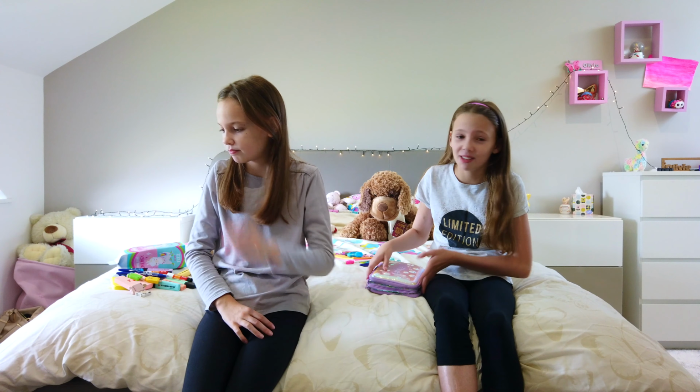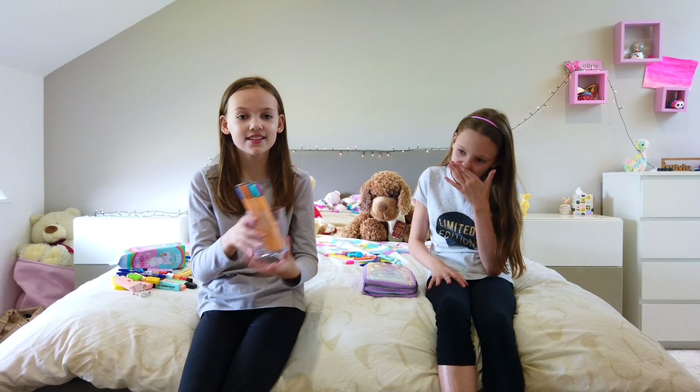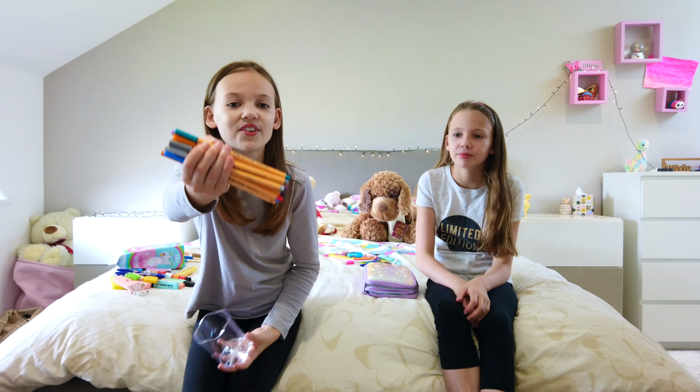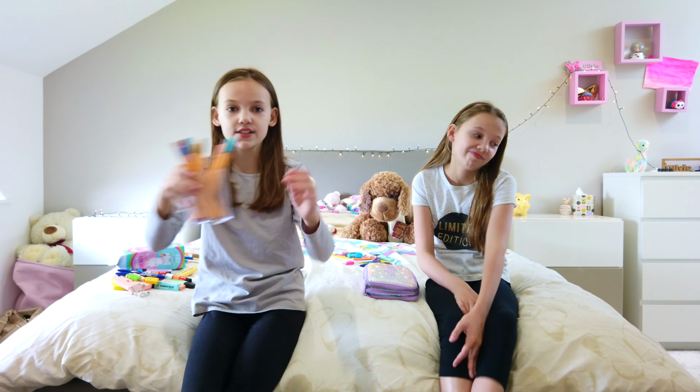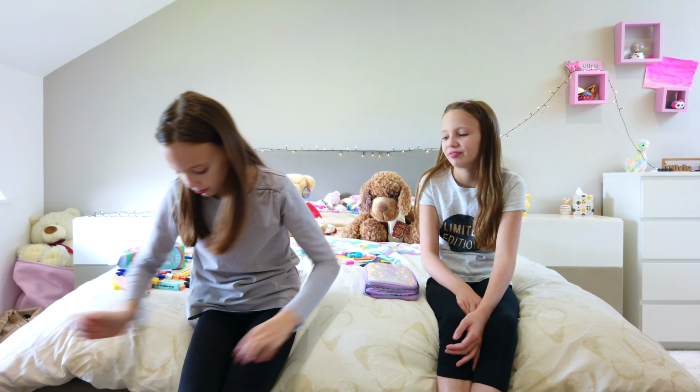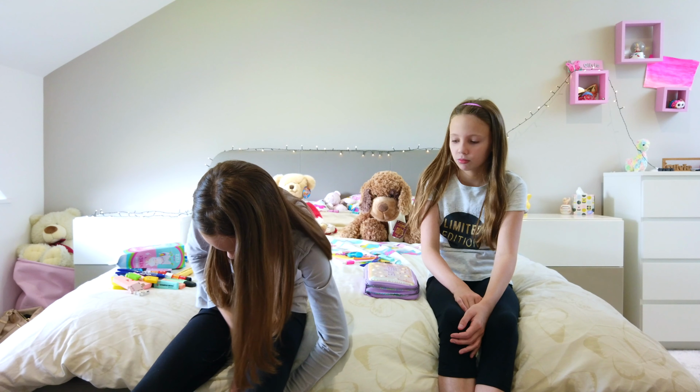Yeah, they're really weird. But the next thing I got were these pens that the teachers have to mark your work. So I'm not bringing these colours to school. Here are my mum's that she got. I'm trying not to drop them.